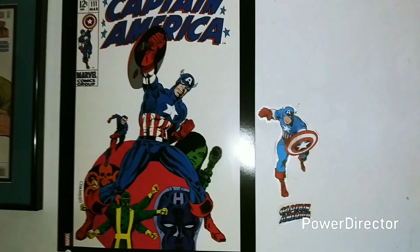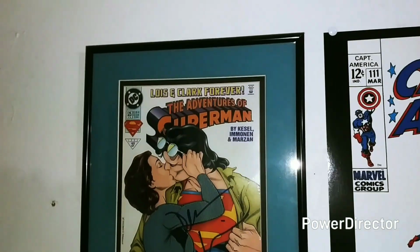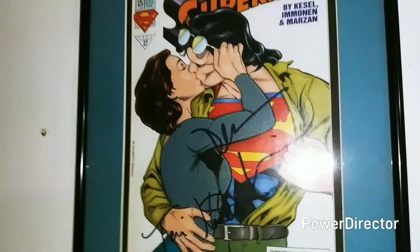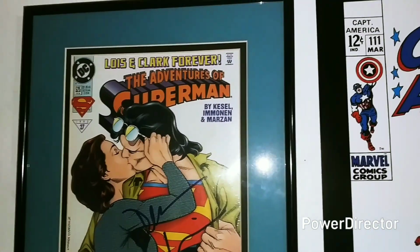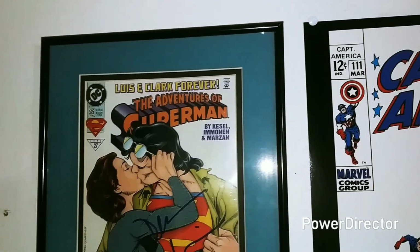Coming on over here, got some Captain America going on. Got this awesome Adventures of Superman 525. This copy is signed by Teri Hatcher and Dean Cain. Love that, and I love that series growing up. Had a mad crush on Teri Hatcher as a kid. I'm sure a lot of other people did.